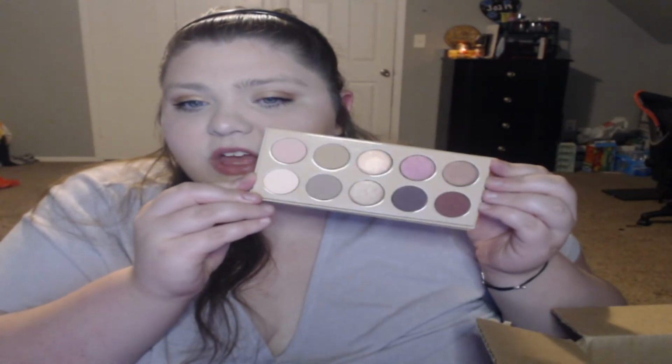I think that this is a stunning palette. I think this is so beautiful. This is the classic Blossom palette, and look at that gold. I look at this and I'm just like, okay, I'm ready to do my makeup. This is just so beautiful. I'm so excited to use this. So that was everything I picked up during the sale.